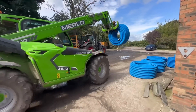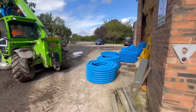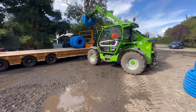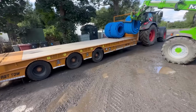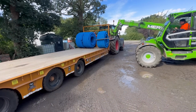Now I put a dump trailer on before to take these, and Morgan took it off and said, oh, we'll take them on the flatbed because we'll pick the digger up on the way. But of course it means we're going to have to mess around and strap them all on. I think we can only get them 3 wide. If there's 9, we're going to get, oh no, we might get them 4 wide. Yeah, they might fit.